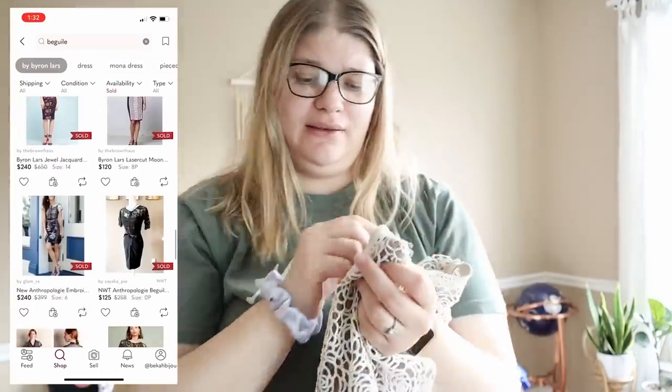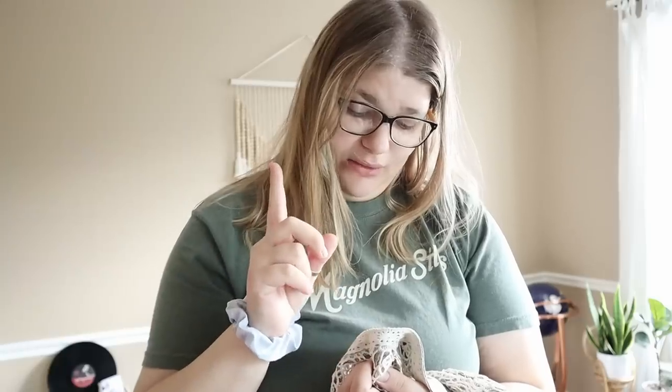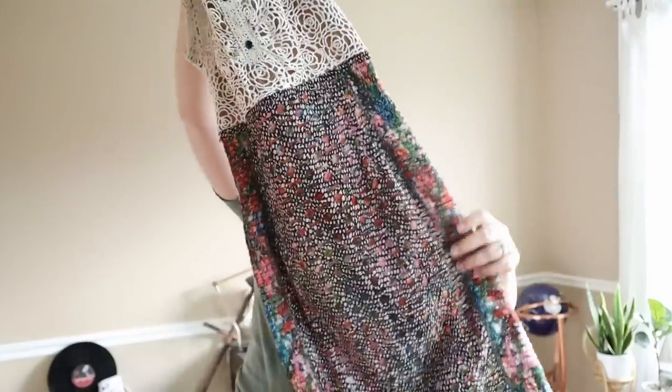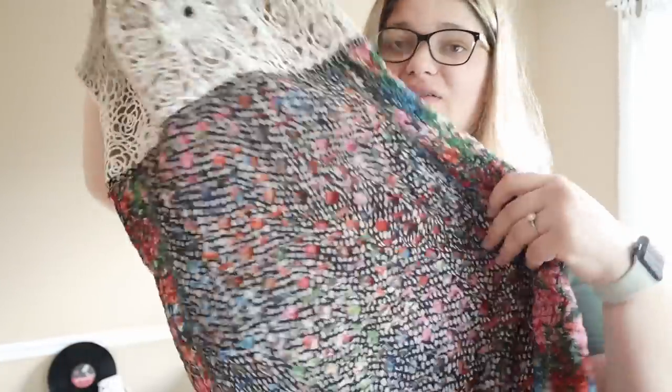I've never really seen something like this, and that skirt is really unique. It's in a size 4, and I do think that this should do well. But that's a good thing to know, a good brand to know, a bolo for sure, because it's very interesting.